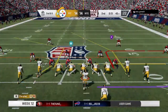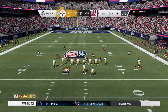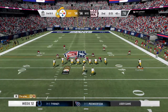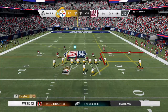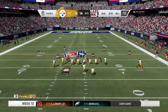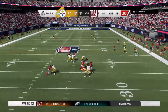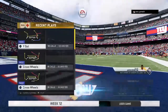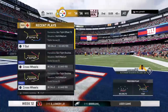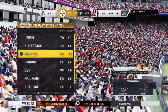Second and 5 after the 5-yard completion on first down. Throwing, Winston. And he takes a shot on the release as this will be incomplete. Now a signal and a timeout call as it comes with 9 seconds to go in this first half of play.